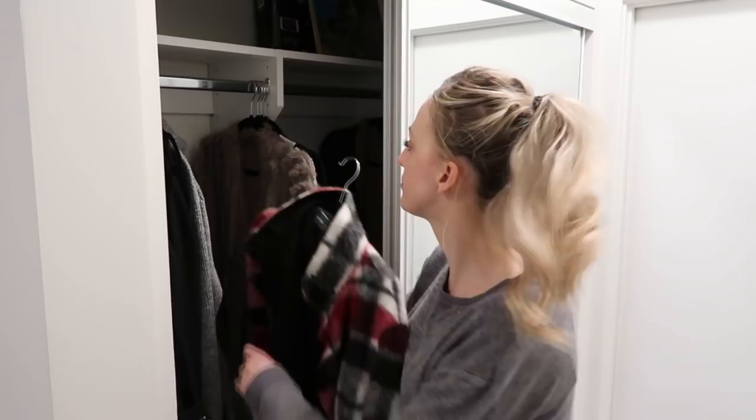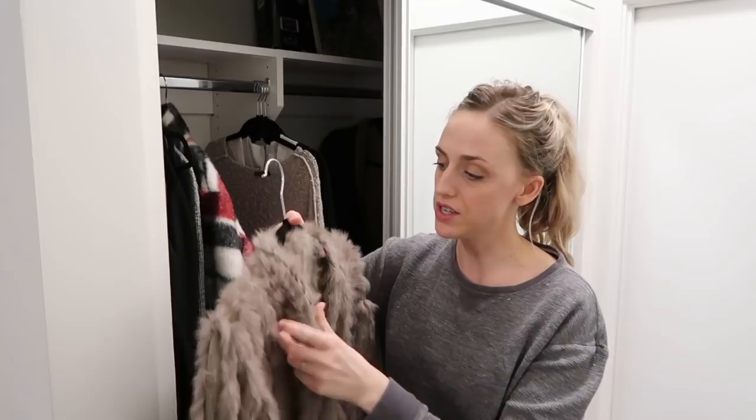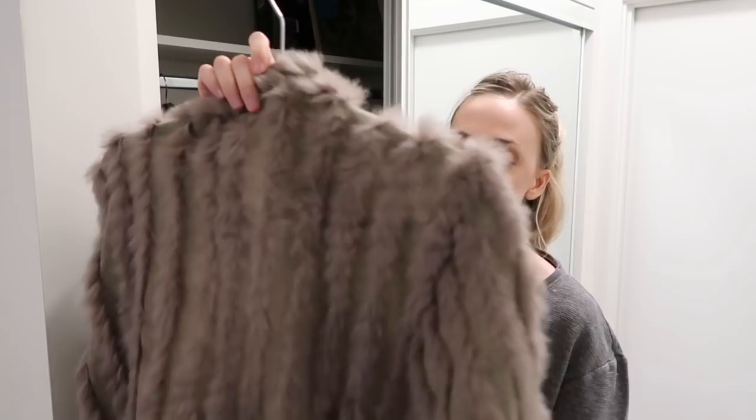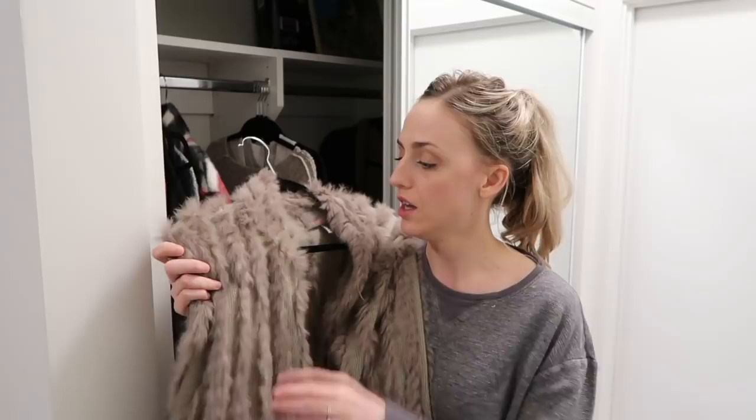This I save for special occasions, and I'm not gonna get rid of it even though I don't wear it that often. I do wear it probably, I don't know, like 2 or 3 times a year. And it's just like a very nice faux fur jacket. I think this is gonna look really, really cute when we go to Europe and I can just wear it. It's gonna be awesome to pack because when it's folded up, it takes like no space.